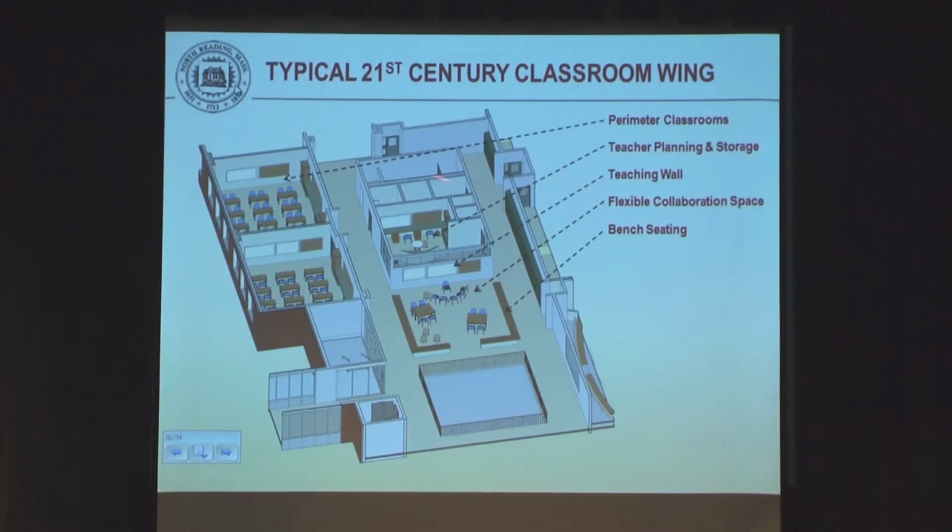What we also have here is a teacher planning space. Again, because classrooms are going to be very flexible in their use, our vision is more that teachers are collaborating with each other around a central space, and there is one of these in each pod as well. So that's the intent of this slide for you.